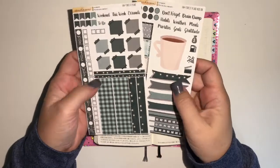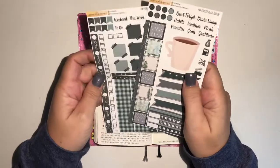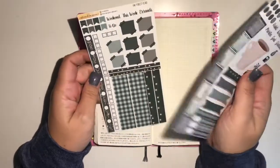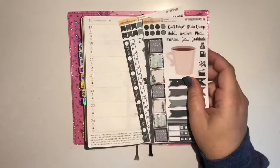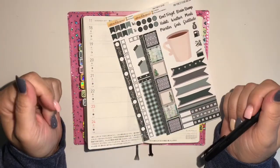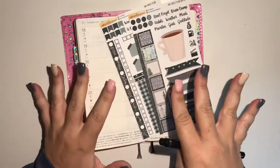I don't know, it was just calling my name, so I decided, you know what, let's go ahead and use it. Because ever since it was designed, I've been anxious to use it. So I'm gonna go ahead and use it, even though it's not Christmas yet. That's okay. Next week I will use my Gobble Gobble kit, and then I'll go kind of back to Thanksgiving-ish land.